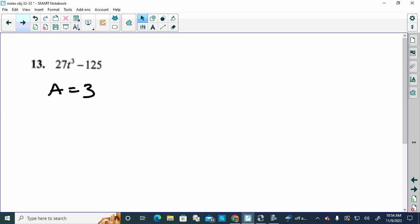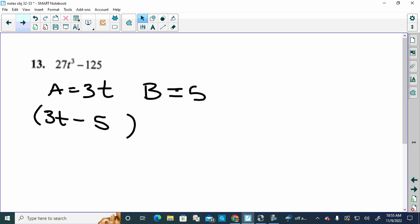And then 3t. Okay, the B. Minus 5, right? It's the same sign. And the last one is always positive. What's going to go in my first spot? Squaring this, 9t squared, because you're squaring all of it. So you're squaring 3, so 9t squared. Next, 15t, because you're going this times this. It's a times b. So that's 15t.